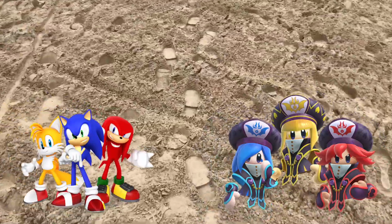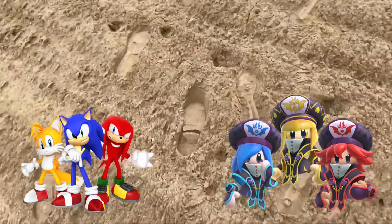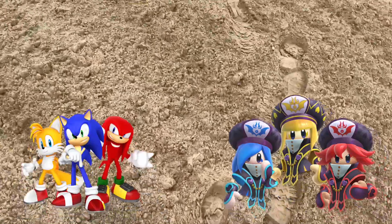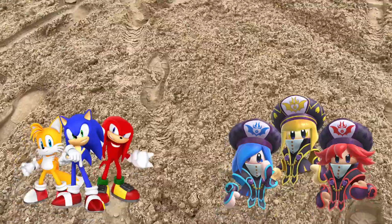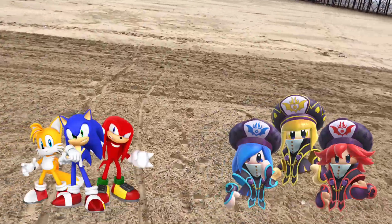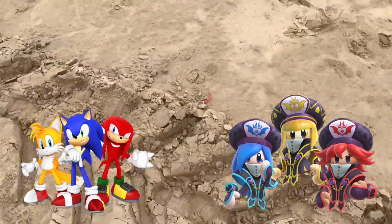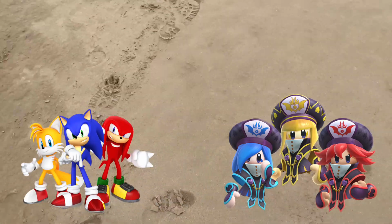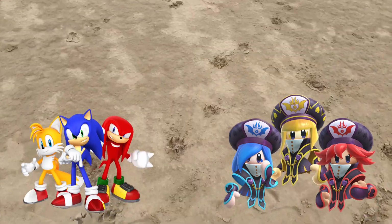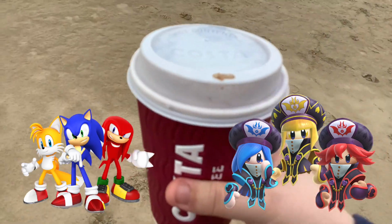Even though the sand is so stiff to walk in while wearing the trainers, of course. It's really stiff indeed, but once we get closer, the sand won't be that stiff. Yeah, I can tell by that. And here we are. Nice soft sand. This just tastes so good.